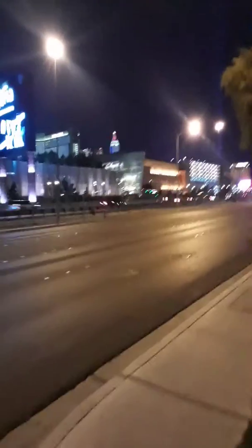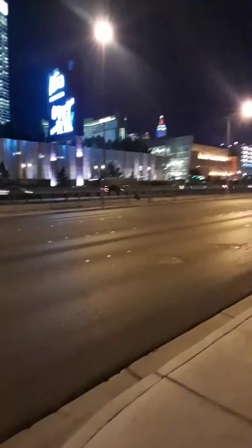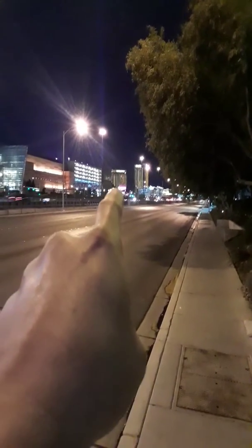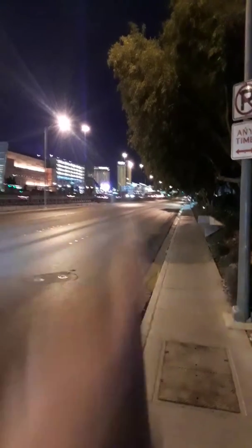Okay, I got a better shot of the Aria. Look how magnificent that is. Isn't that amazing? Now you've got a better view. That right there is New York, New York. And you can see it here. Right there, Mandalay Bay, Delano.